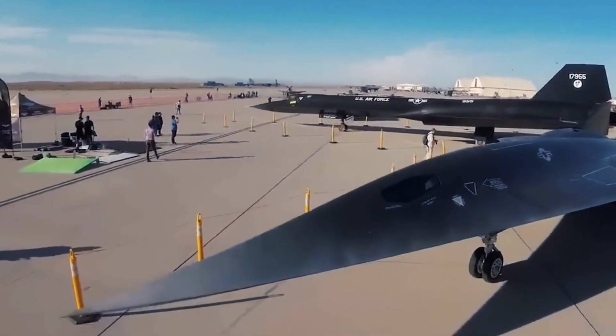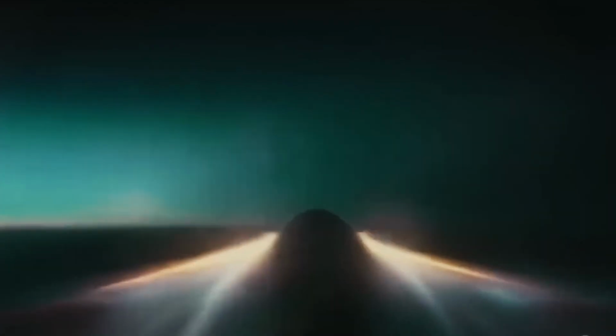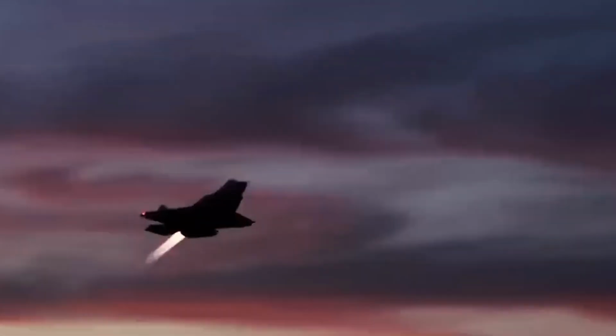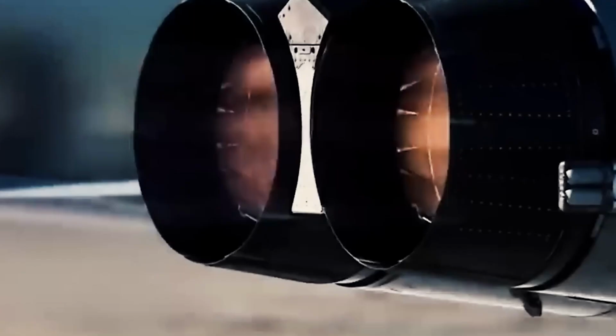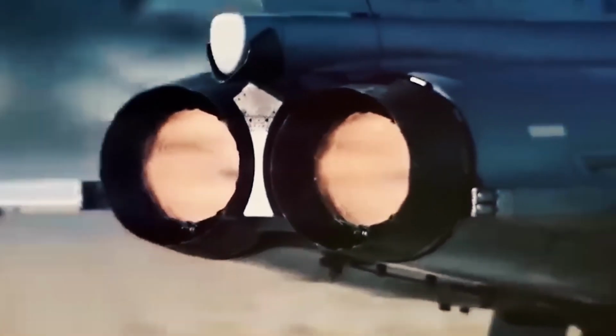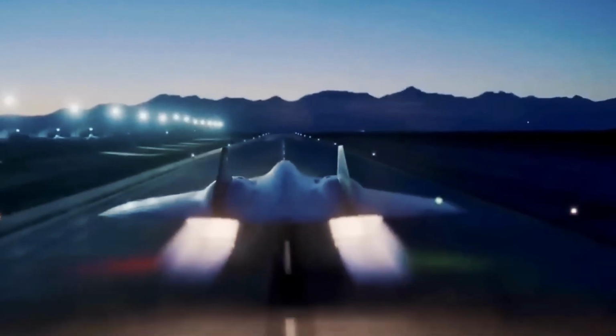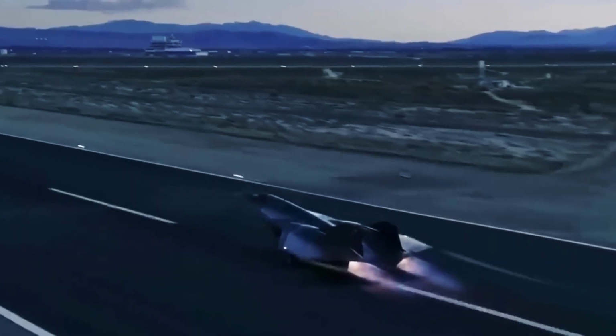The SR-72 stands as the world's first aircraft capable of flying at a mind-boggling speed of 7,500 miles per hour. To put this speed into perspective, this plane could cover the distance from Washington to Beijing in under an hour, rendering it nearly impossible for air and missile defense systems to intercept. This incredible speed is achieved through a variable cycle engine that can seamlessly shift from a turbojet to a rocket engine, ensuring a smooth transition between flight modes without any loss of thrust.